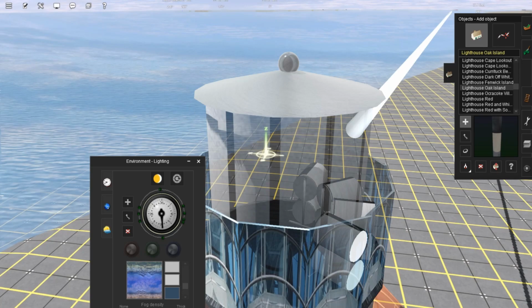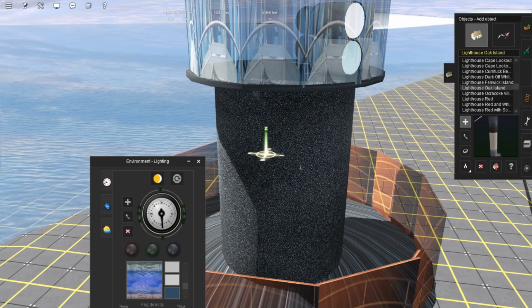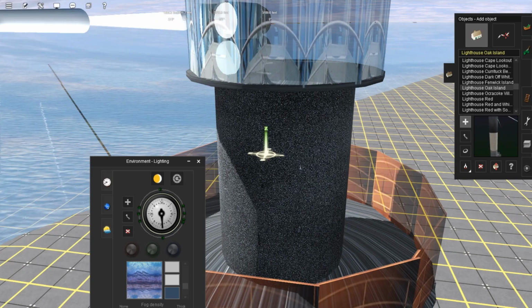Like I said, the top reflectors are the ones that are on. The ones on the bottom are only used as backups if the ones on the top fail. This animation actually took me 10 hours to make. It was not a simple task.